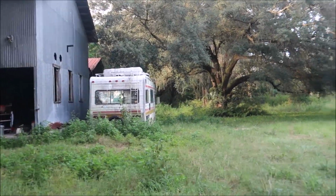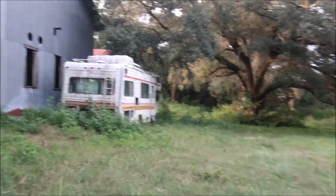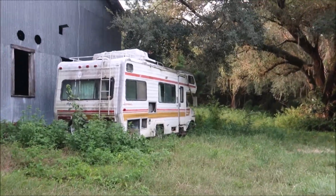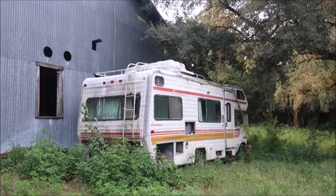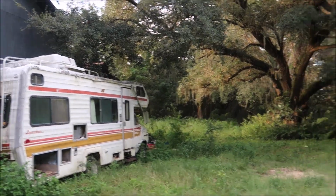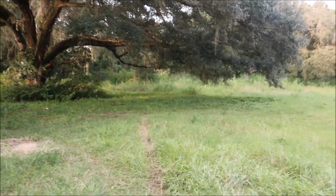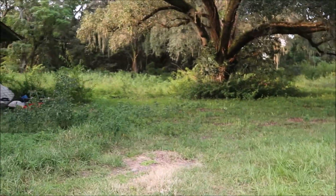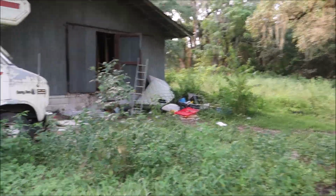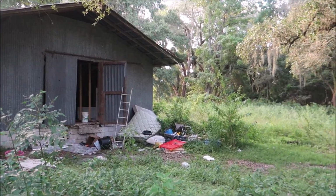All right, guys, let's go in the camper. I don't even know if it's unlocked, so we'll see. Oh, I am dying. It's so hot. All right. Oh, Lord. This is scary. It really is. Oh, there's more stuff back there. More junk. Wow, they had a lot of storage area.